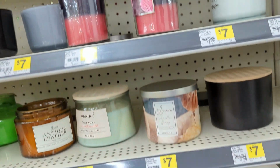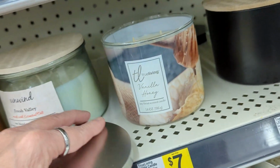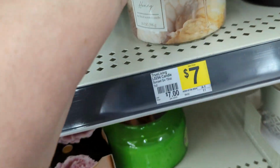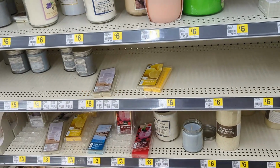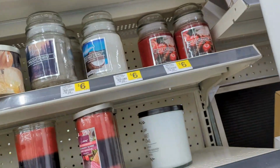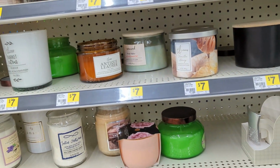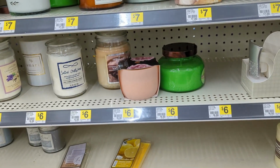Pretty candles. Vanilla honey. Let's do the sniff test. Yeah, that's pretty good. I don't like burning candles, though. I'd rather have a warmer because it throws that black soot everywhere. Well, that's pretty. Let's put this one back down where it goes. You know me, I'll try to put everything back where it belongs. At least once.